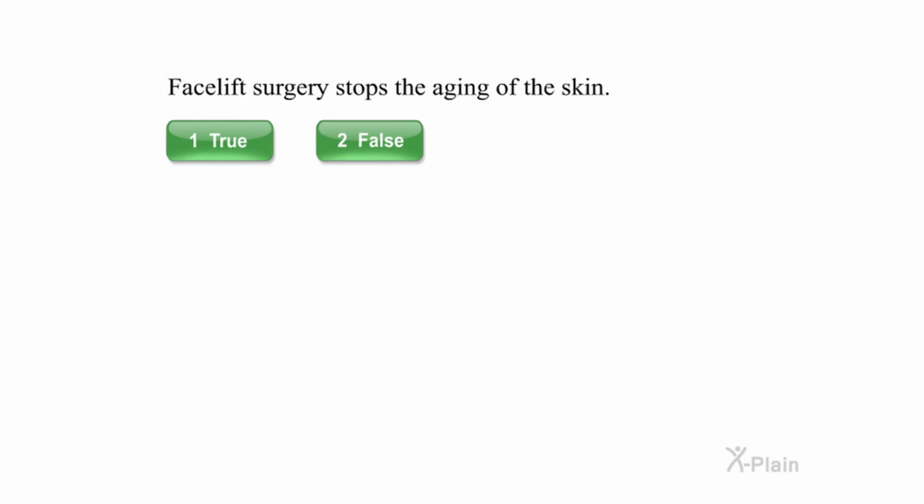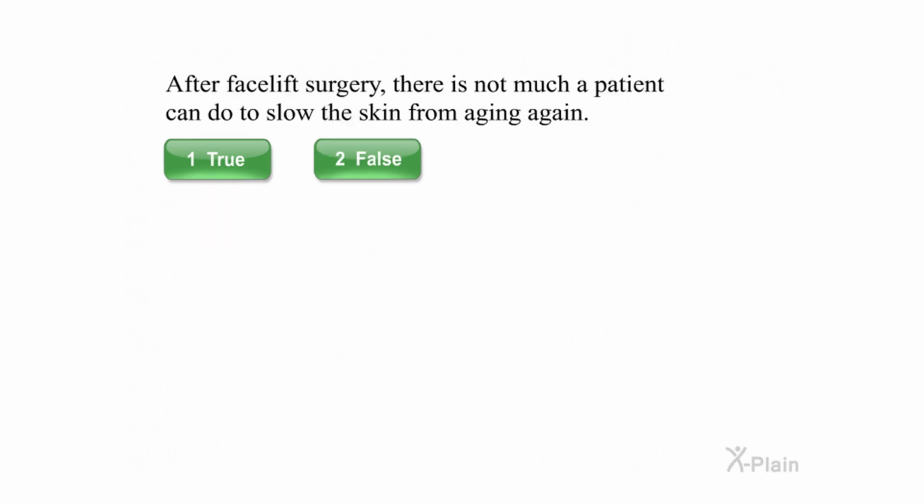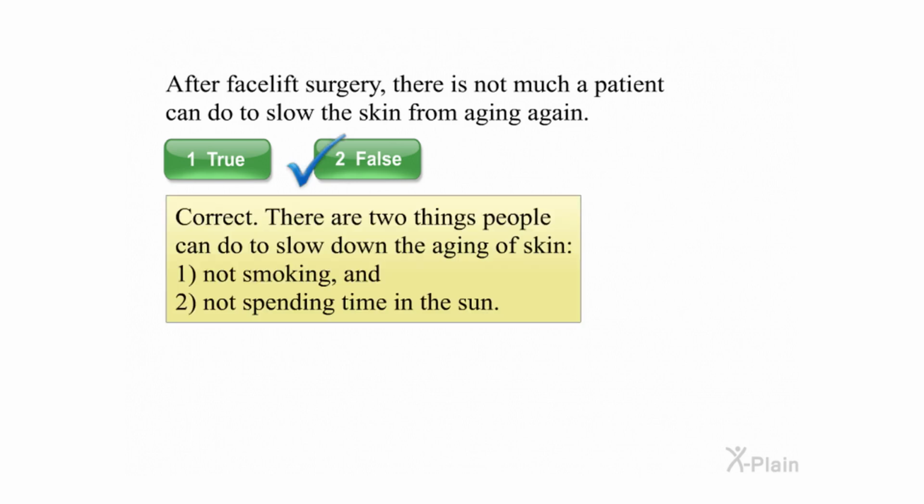Facelift surgery stops the aging of the skin. Select true or false. Correct. Facelift surgery cannot stop aging. After facelift surgery, there is not much a patient can do to slow the skin from aging again. Select true or false. Correct. There are two things people can do to slow down the aging of skin.